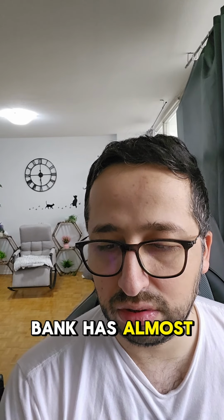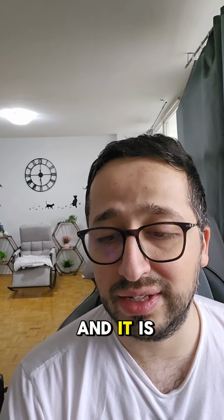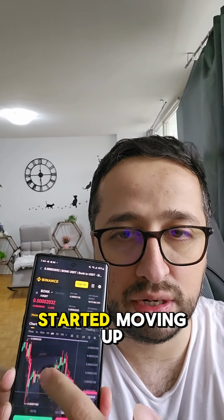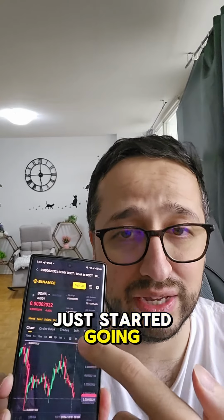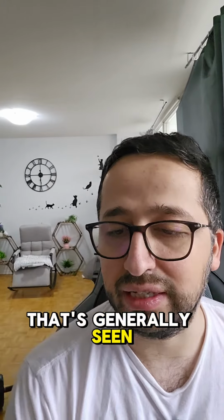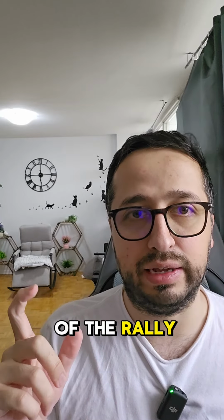Bonk has almost retraced everything that it has done by going up, and it is a double retracement, which is bearish, because when it started moving up, it retraced already, then it went up again. It shouldn't have retraced, and it should have just started going up again, but it retraced for the second time. That's generally seen as a negative thing, because why would a coin retrace for the second time after it has already retraced in the beginning of the rally?